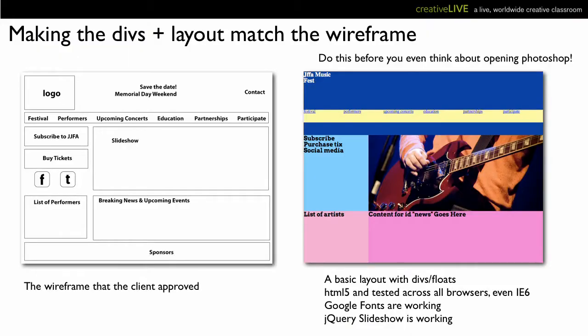So the way I like to work now is once I've built my wireframe, before I even go into Photoshop, I make a bunch of colored boxes and divs in Dreamweaver to make sure my layout works, to make sure my HTML5 is working, to make sure my embedded fonts are working, to make sure my jQuery slideshow is working before I even begin designing anything, because as Andrew knows really well, when you try to get your jQuery slideshow working towards the end of your website process, it can get kind of frustrating.